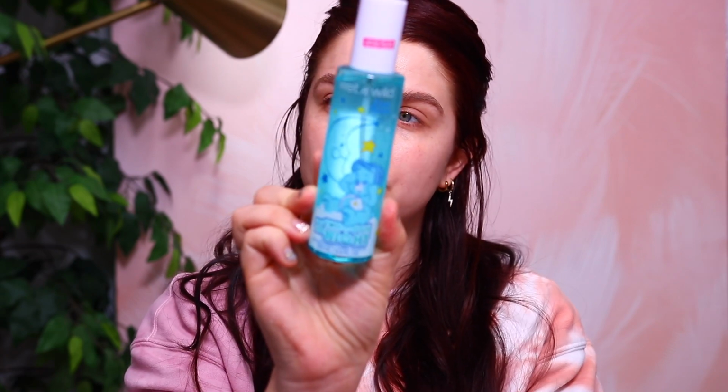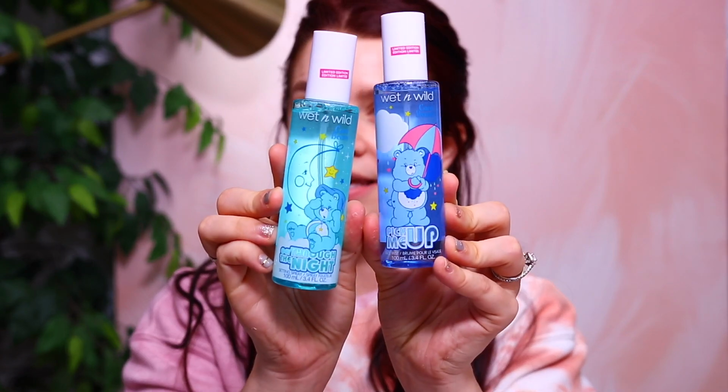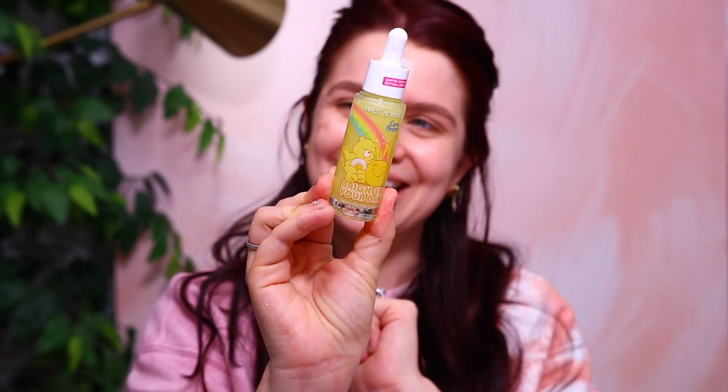There are some setting sprays with this collection. Kind of reminds me of the Saved by the Bell, like some of the products in here. There is the Get You Through the Night setting spray. Very cute. And then there's also a Pick Me Up spray here as well. So two different sprays. And then there's also a primer, which I'm really excited to try a primer from them. It's been a while since I've tried one. This is the Brighten Your Day primer. So cute with the yellow.